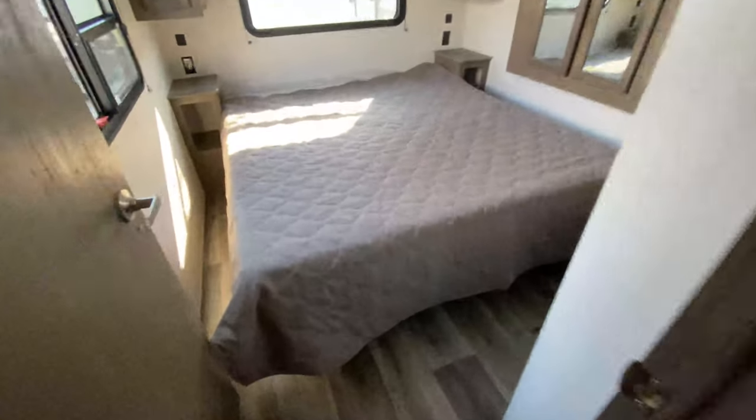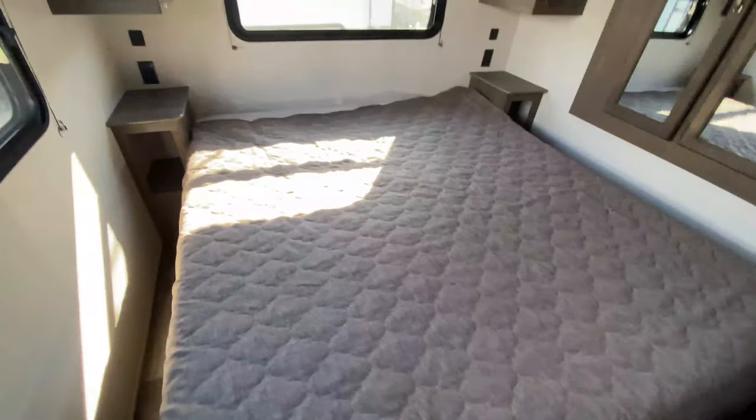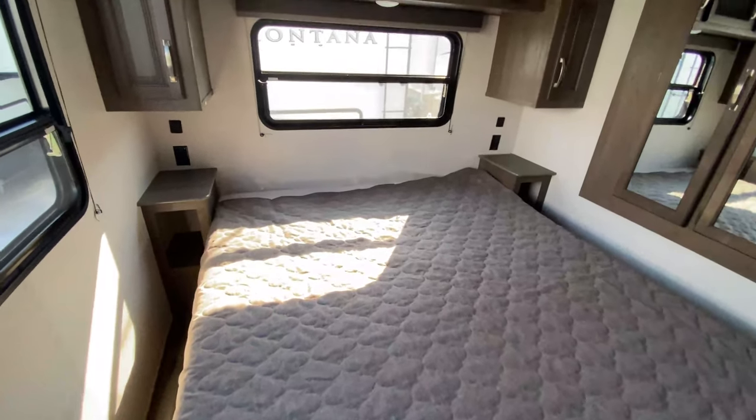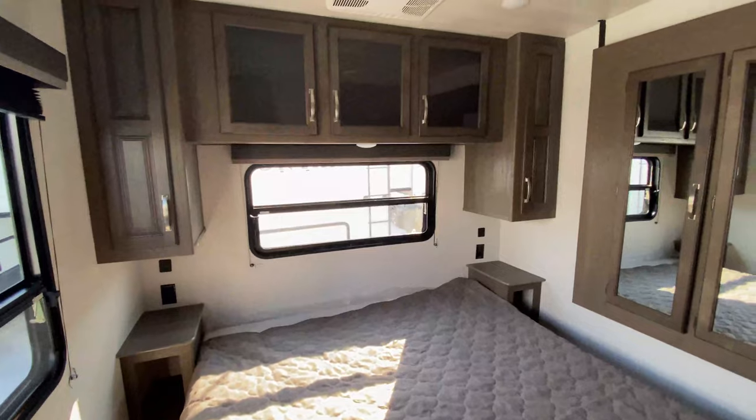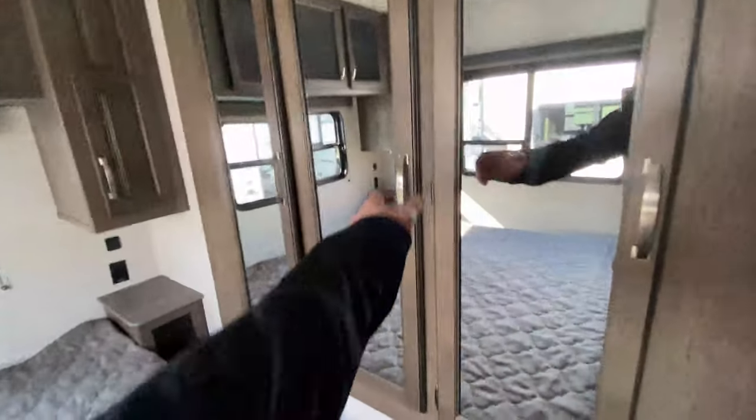And then last but certainly not least is your bedroom. You've got the king-size bed in here with storage underneath the bed, nightstands on both sides, as well as the his and her closet and some additional storage up there. And you have a nice big closet here with drawers, as well as an additional closet here that does have washer dryer hookup hidden back behind there. So you could use this as washer and dryer.